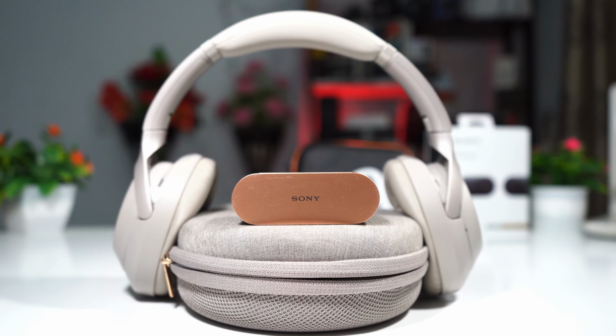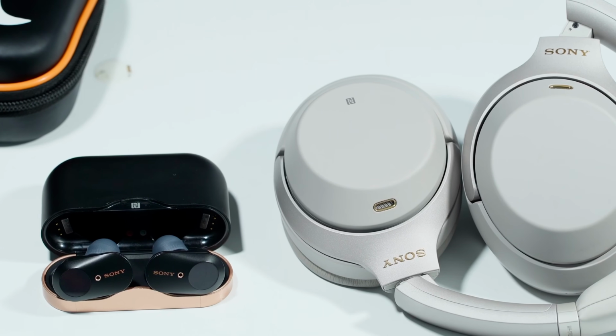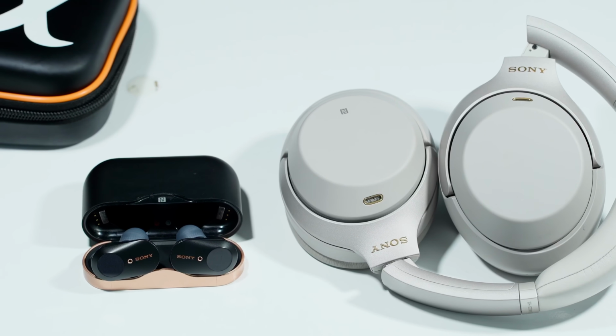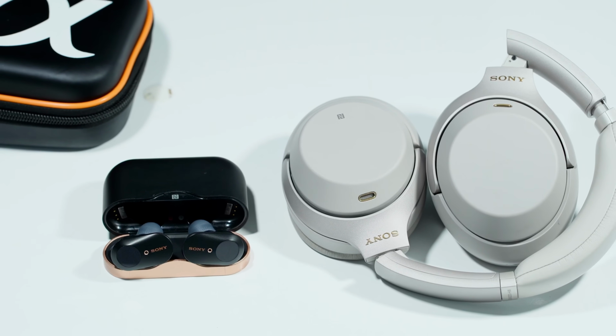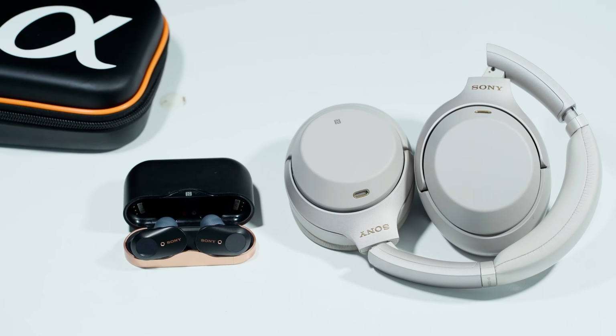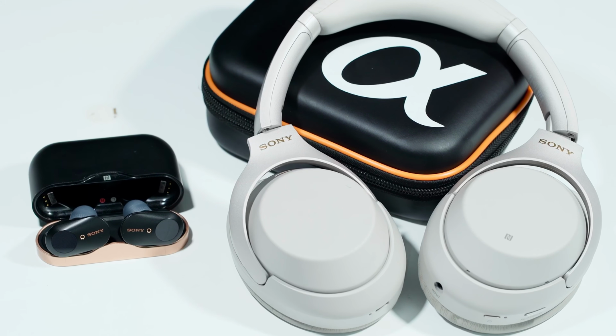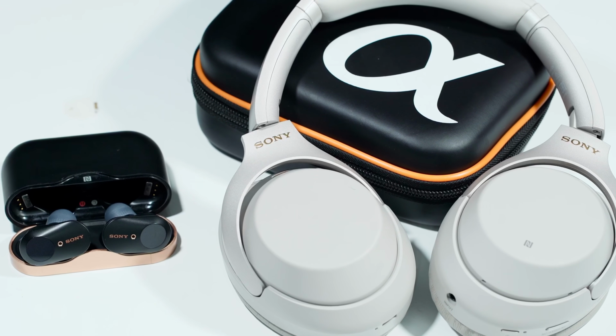Now, I'm going to end this video by still saying these are two of the best true wireless earbuds or headsets you can buy in the market right now. They are great. They are amazing. The sound quality from both of them is great. Everything, the touch features, the touch control, the battery life, everything about them is great.